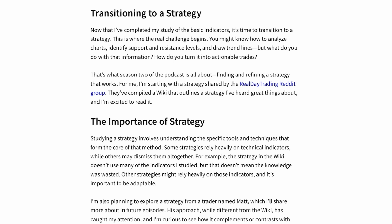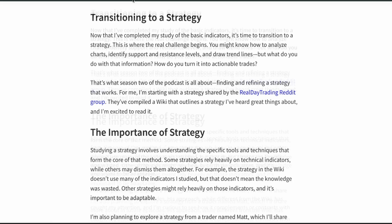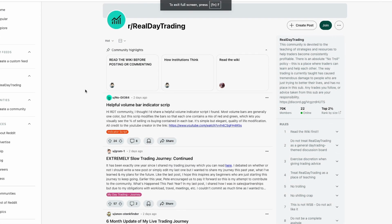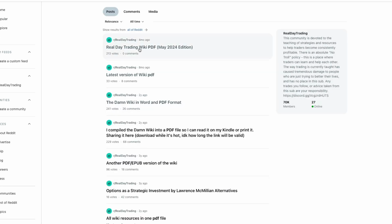And I'm going to start with the strategy from the Real Day Trading Reddit group. So below this video, there's going to be a link. You can just go to the Real Day Trading Reddit group. And they have this thing called the wiki, which is their strategy guide. And it's 100% free. It's a very large document. I'm in the process of studying it now. And if you come here and search maybe PDF, you can find an updated link.